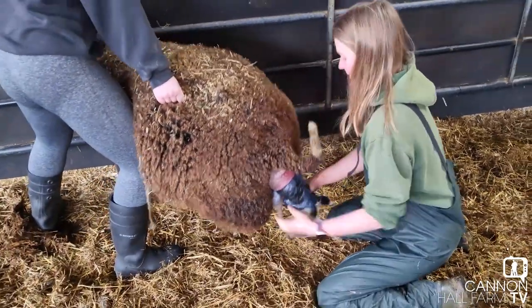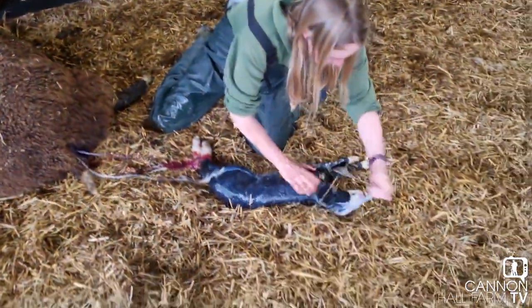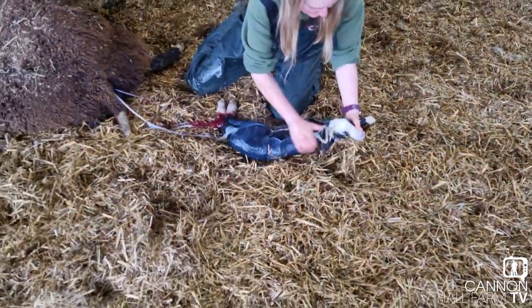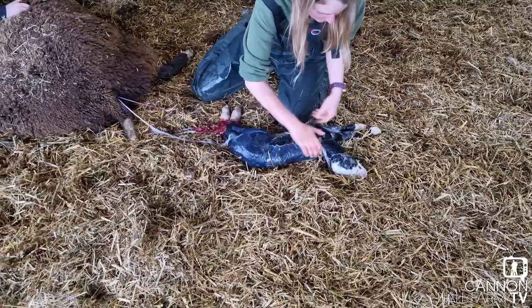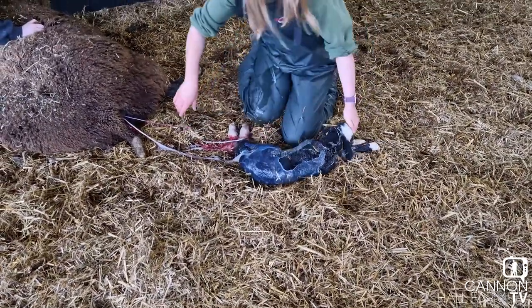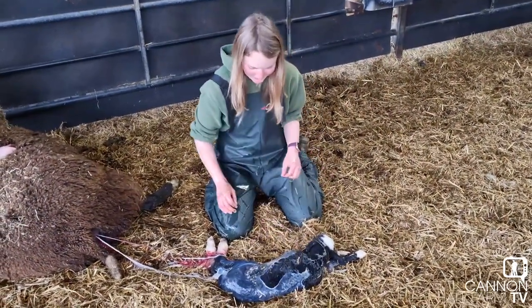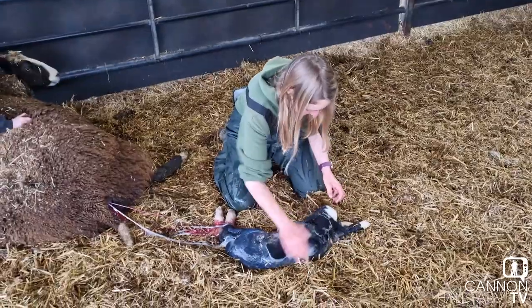It's got a massive head. That's one of the issues here. And she's gone down. And there we go. So it's not all that small, is it? It's a big one. I think you got deceived because it had little feet. It's got tiny little feet, but a big head.